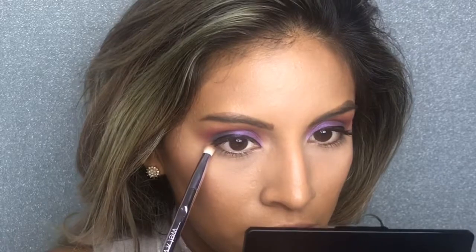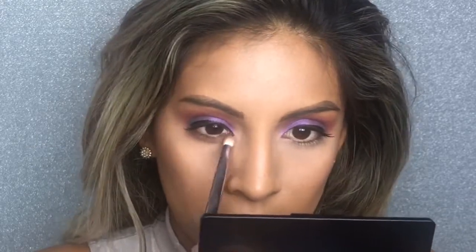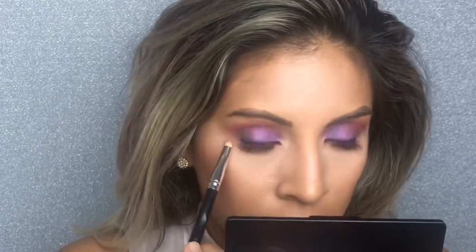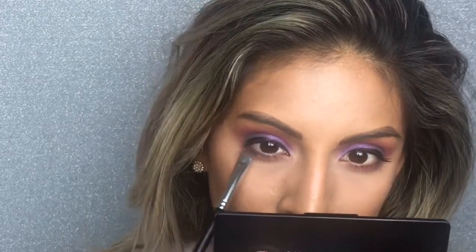First, I'm taking Isabel. And I'm kind of connecting it to where the red ends, right here in the corner. This is going to be super smoked out. You guys know me, I love me a smoky eye and a heavy lash line. I picked up a little bit of that red color and I'm taking it right above where I placed Isabel. And again, I'm dragging that outward to where that red ends up here. I'm picking up that purple color and I am placing it as close to my lash line as I possibly can.